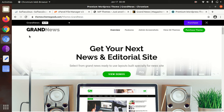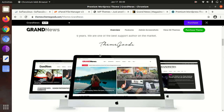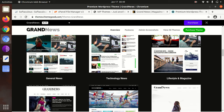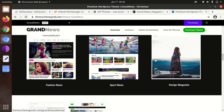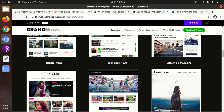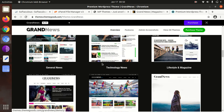This theme is Grand News, and this is going to be a wonderful theme if you have decided to make a blog or newspaper website for general news, technology news, lifestyle and magazine, fashion news, sport news or design magazine. In fact, this theme has 6 demos with it, and every demo is wonderful.